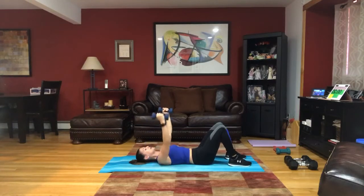This first one is your chest focus. The second exercise of the superset is tricep focus. Imprint that spine into the ground, engage your center. Just take it where you feel comfortable going. Come on up, reset. Make sure you're shoulder width apart.